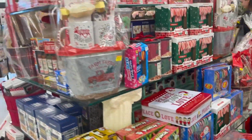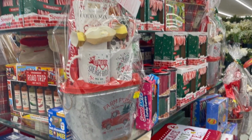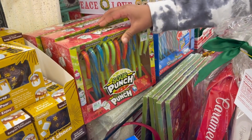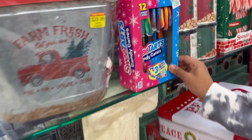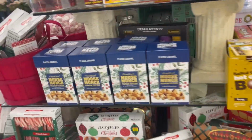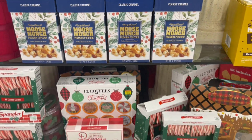There's some more candy canes, some more sweets. Gosh, we got a lot of stuff here, guys. We're going to show you everything that they have here. Okay, look at this sour punch. Oh, sour punch candy canes. And there's sweethearts. Wow, a lot of goodies. Oh, and that's a popular one, the Moose Crunch popcorn. Check out, you guys, Hobby Lobby. They got a lot of cool stuff.